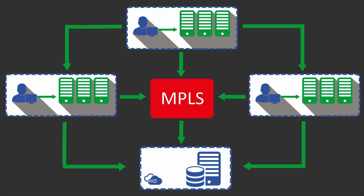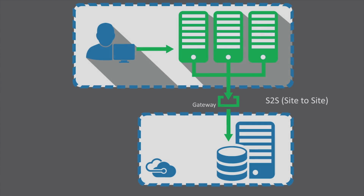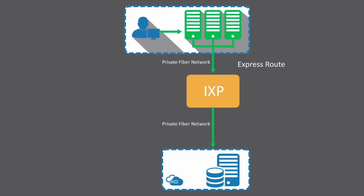You can see the difference between Expressroute and the site-to-site type of network: speed being one, privacy being another, and the support for multiple networks. Even within this IXP route, you can have your offices, as long as they're close enough together, connecting to the same ISP, and that same ISP uses the same connection into Azure. That's the kind of difference that you'll see between Expressroute and your typical VPN connection.